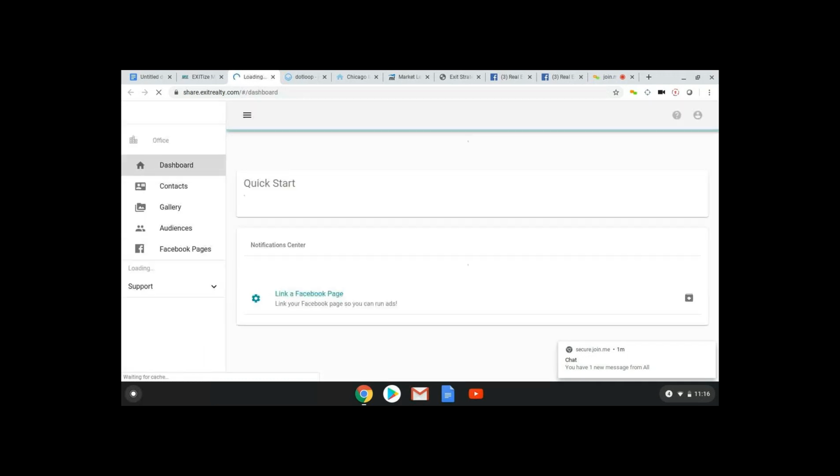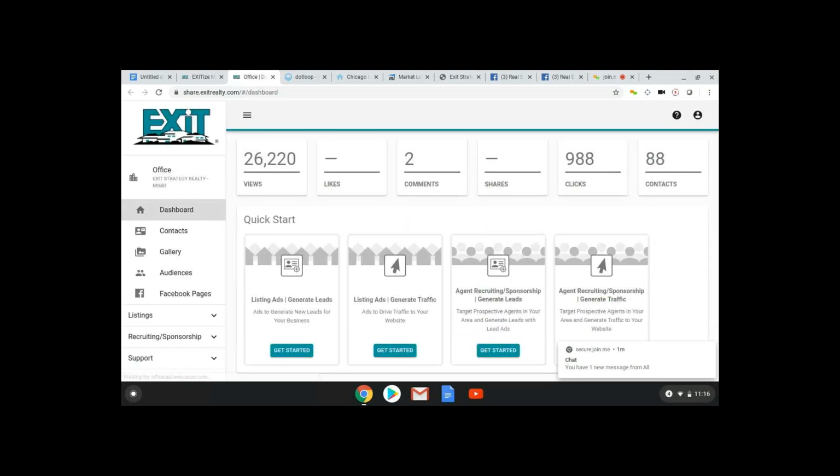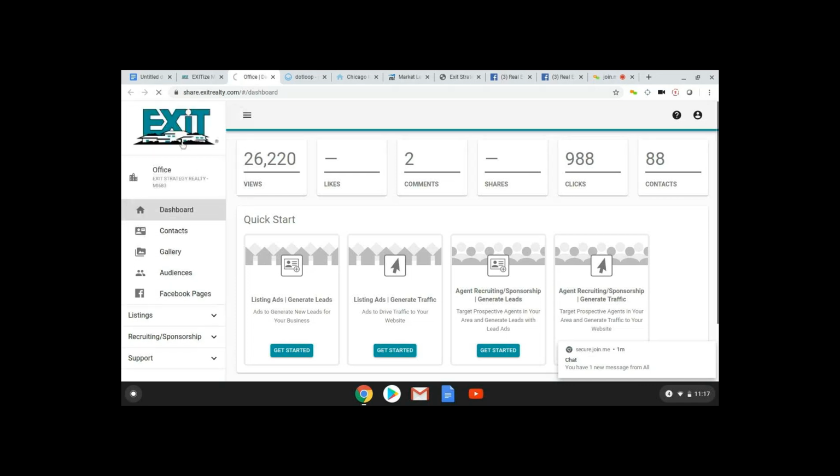What is it? Well, the Exit Ad Center is where you can, with a click of a button, advertise your listings to a massive audience with literally one click of a button. So quick start, you go in and you pick out your office. Now, obviously, most of you are going to be in only one office. I'm in 3 because I'm licensed in 3 states, but most of you are going to be in 1. Then you're going to go in and you're going to pick out your specific listing.